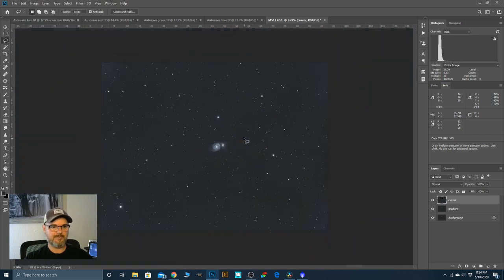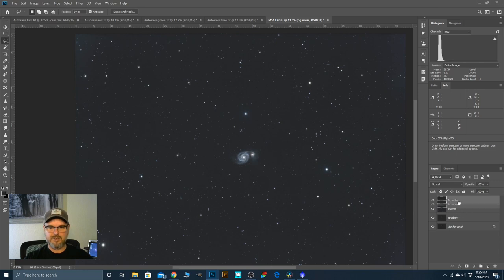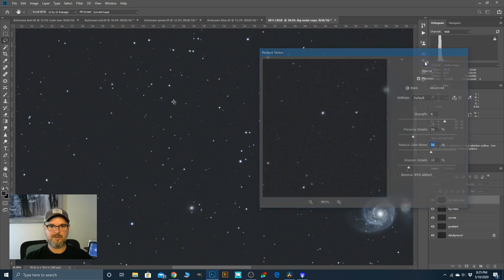I really don't want to stretch anymore. And so what we're gonna do is we're gonna duplicate that layer. We're gonna call this BG noise. We're gonna use this method one way, and then we're gonna use it the other. We're gonna use it one way to work on our background. And we're gonna use it the other to work on just our stars and our galaxy. So let's duplicate that. And with the BG noise copy selected, top copy, we're gonna come in here to filter, noise, reduce noise. And I've got it set to a strength of 8, preserve details of 26%, reduce color noise. I'm gonna bump that up. We've got a lot of color noise in here. And I'm not gonna worry so much about sharpen detail. I'm gonna click OK with that.